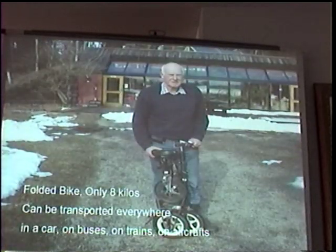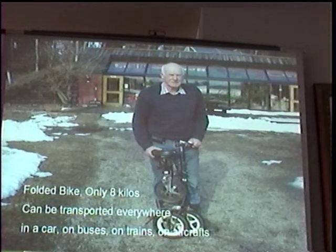And next. This is the bike when it's folded. It weighs only 7 kilos. It's a Swedish invention, and you can bring it in the car, in airplanes, in trains, and wherever you are going. I have used it in India, in the Himalayas, in Africa, in Vancouver, in Italy, and all over where we have been going.